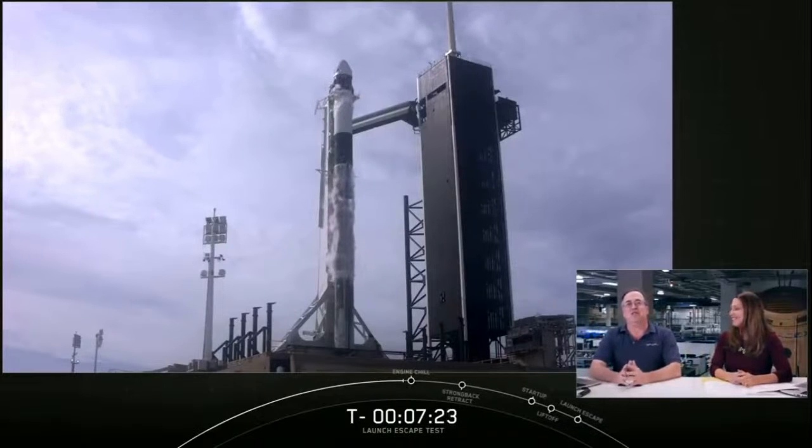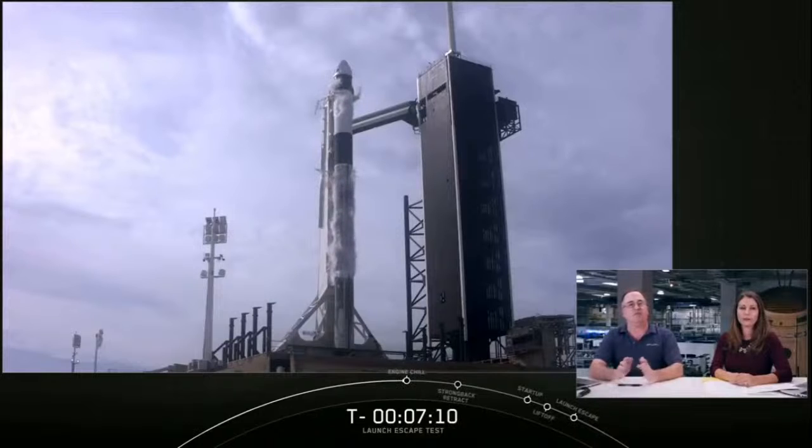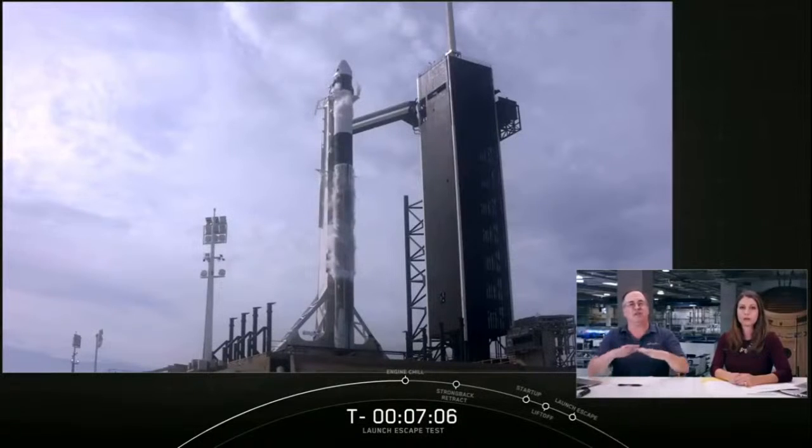So that gets us through the major test objective today, Dragon separating from the Falcon. Several minutes later, we will deploy drogue parachutes, followed by the 4 large main parachutes. You'll see the main parachutes partially open at first if we've got video, then fully open. These will then control the descent of the Dragon capsule softly into the Atlantic Ocean.